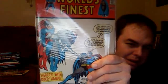Okay, this one, we've got Metamorpho going nuts. And he looks a little bit like a composite Superman. Is this where it first came from? Who knows? Issue 217 of World's Finest. I've traded this around since 1979. Batman and Robin. Well, Batman and Superman against Sinestro.